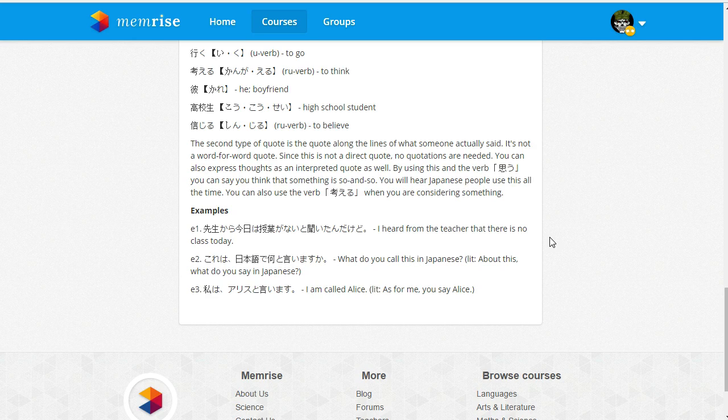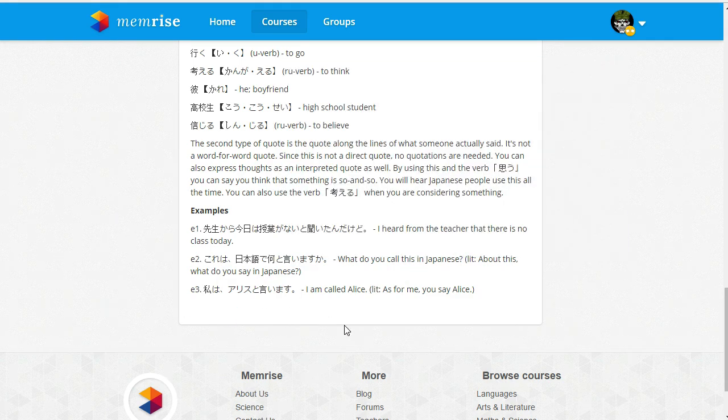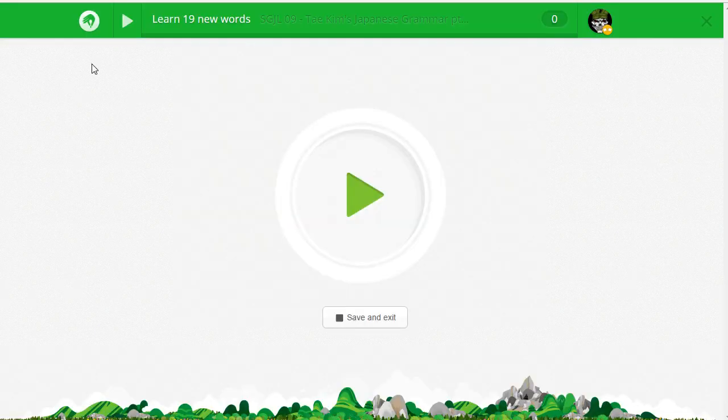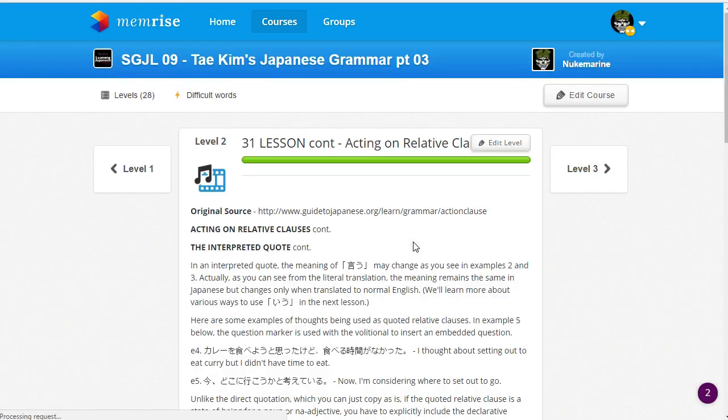So this is a little different than the direct quote. これは日本語で何と言いますか? So this, in Japanese, how do you say it? And アリスと言います。私はアリスと言います。 And this is like what people call me. I am called Alice, but probably this is assumed by other people. So that's the easiest introduction. Or tomoshimasu. Let's see, is that the last one, or let's go back here. Yeah, it's still going on.